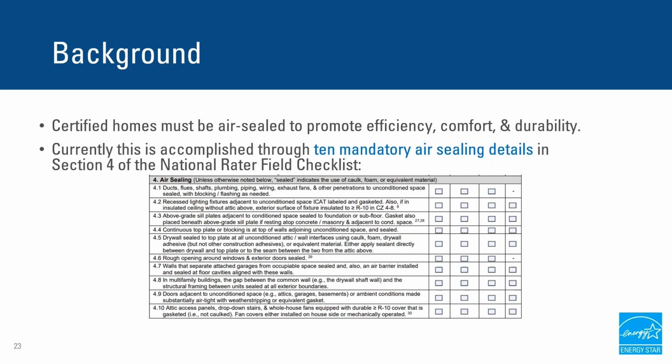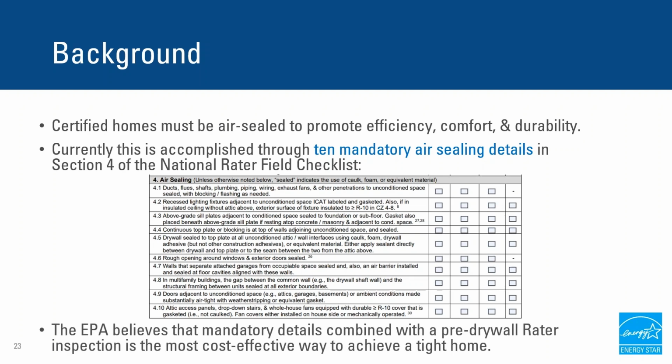We think these are all very practical and achievable for builders to accomplish. And we think that mandatory details combined with a pre-drywall rater inspection is the most cost-effective way to achieve a tight home. There's never going to be a cheaper way to verify and, more importantly, fix any issues than during a pre-drywall inspection. So this approach has generally worked pretty well.